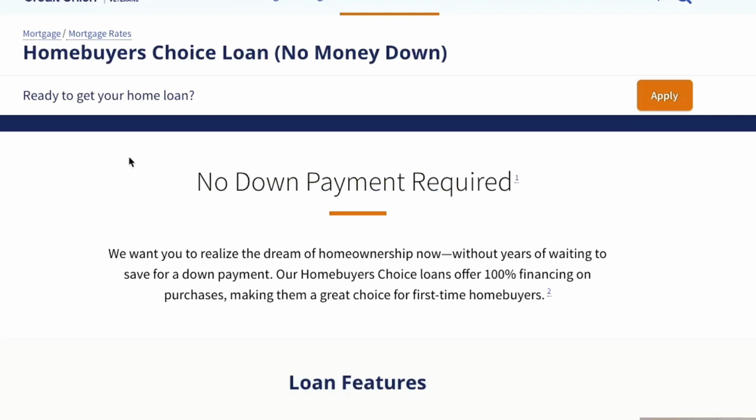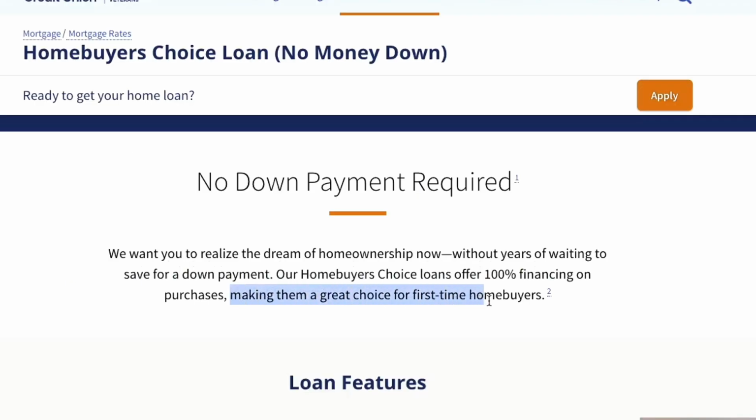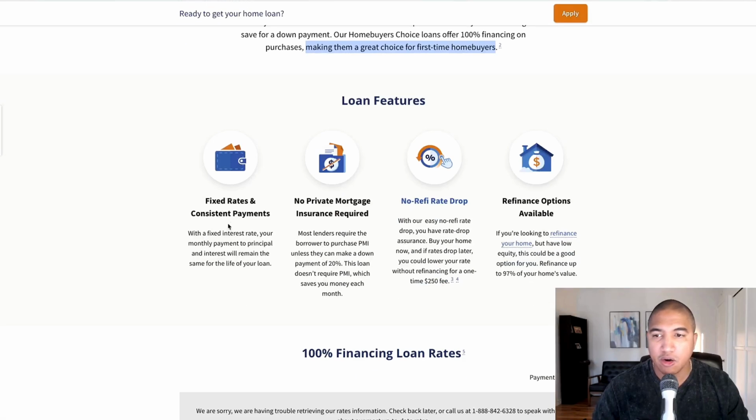Now, Navy Federal Home Buyer's Choice states no down payment required. We want you to realize the dream of home ownership now without years of waiting to save for a down payment. Our Home Buyer's Choice loans offer 100% financing on purchases, making them a great choice for first-time home buyers. Loan features are going to be fixed rate and consistent payments for the duration of the term. No private mortgage insurance required on this loan product.